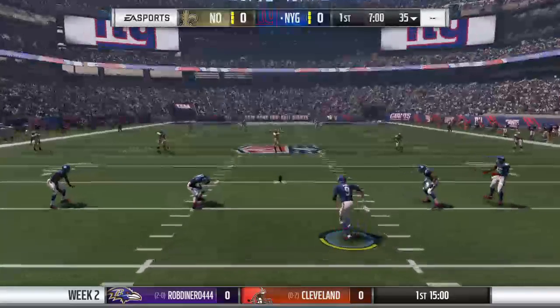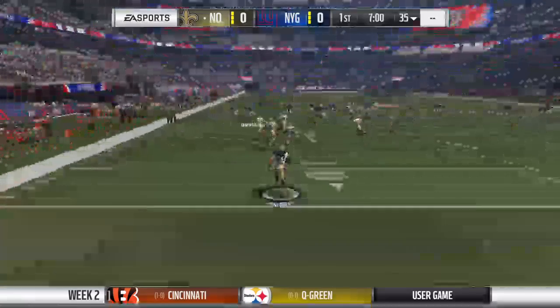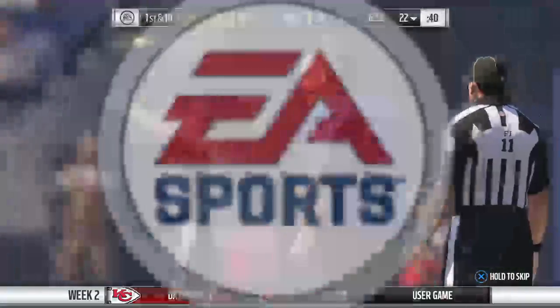Two clubs here, each looking to rebound from a Week 1 loss as we're underway on EA Sports. This is fielded a couple yards deep. And he'll get it up past the 20 to the 22-yard line.